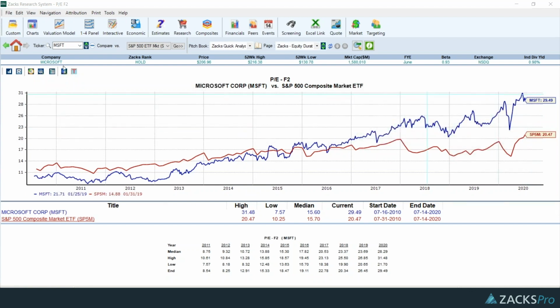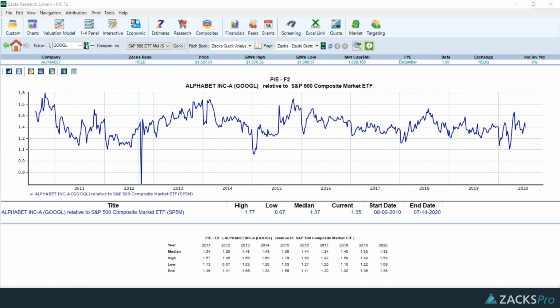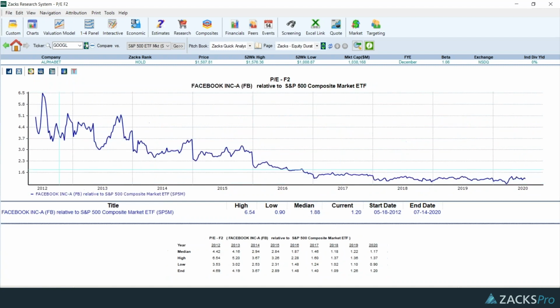So anyway, you've got to take a look at this stuff on a relative basis. Again, we're at 1.44. We've been as high as 1.94. Median's 0.99, a little bit hot. But again, overheated, overcrowded, I'm not sure. Google has always been here, right? We're at 1.35, median's 1.37. I don't really see any issues there.